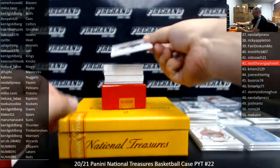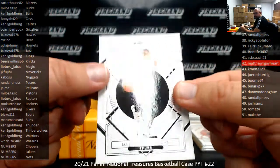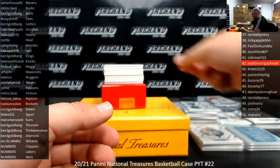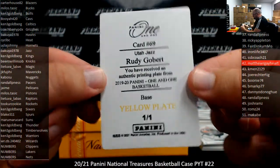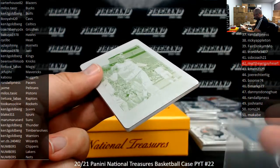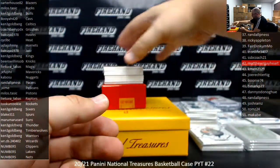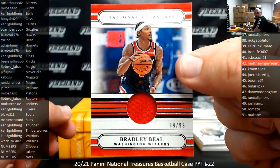All right, number 99, Dejounte Murray for the Spurs. San Antonio Spurs belong to Blake 311. Got a printing plate of Rudy Gobert, Utah Jazz, from last year's 101. Jazz going to Bakuya. Oh man, sleeve turned around the wrong way. For the Wizards, Bradley Beal to 99. Wizards belong to WRCB.